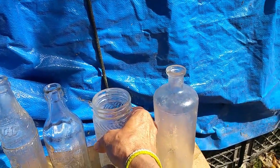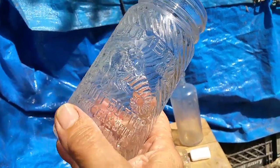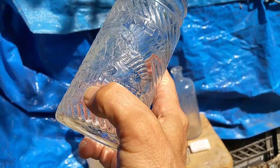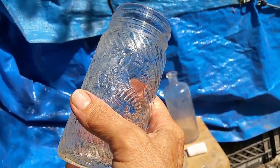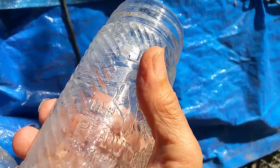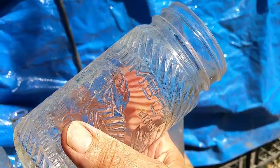Let's go over here to one of my favorite bottles to find, and this one is not an easy one. There are about a dozen different jars that the Frank Tea and Spice Company put out for Jumbo. This company was around since the 1890s, and of course their business was tea and spice. What really gave them the impetus to put peanut butter in jars was that Kellogg came across the peanut butter crate.